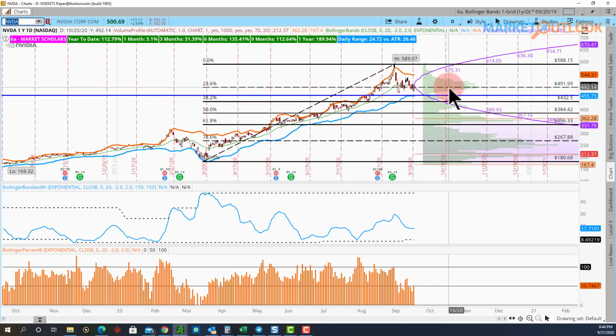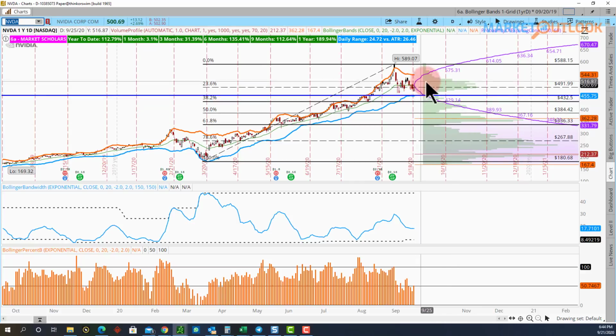And I've always used the analogy of the tightrope and where the ground is. See, the ground's right down here where the value area is, and the tightrope's way up here. And there's not a whole lot of volume in between. There's support. So if you fall off the tightrope, then you can see where the ground is.